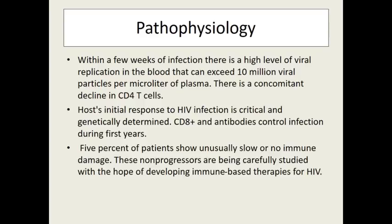The initial response to infection is genetically determined. Normally the CD8 and antibodies control the infection during the first years of the infection. And you have this percentage of patients, 5%, that are slow progressors. They are being carefully studied, trying to make HIV infection become a chronic disease that doesn't need too much medication and those huge expenses.